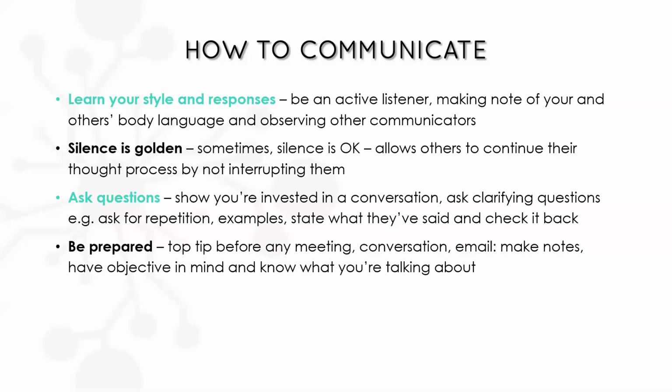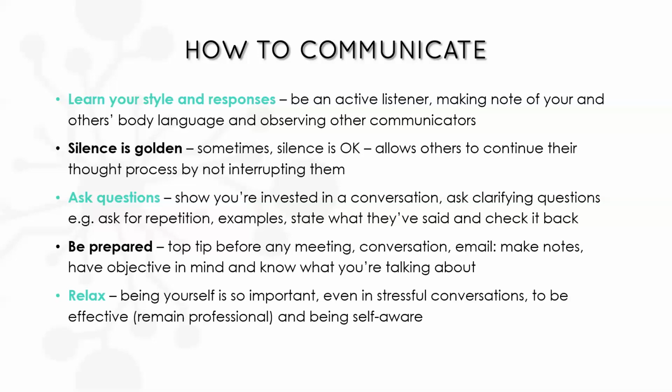These kinds of things are active, clarifying questions, so it's a really good way of actively listening to them. Be prepared. A top tip before any meeting or conversation, or even an email of importance, I don't mean every email you write because you would be there forever, but make notes, have an objective in mind, and know what you're talking about. If you don't know the subject, particularly if you're presenting or trying to get approval for something, do your research and arm yourself with that information before you go out there, because otherwise you might find yourself in a bit of a pickle.